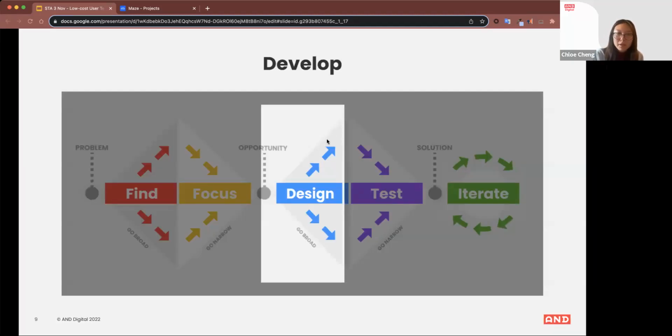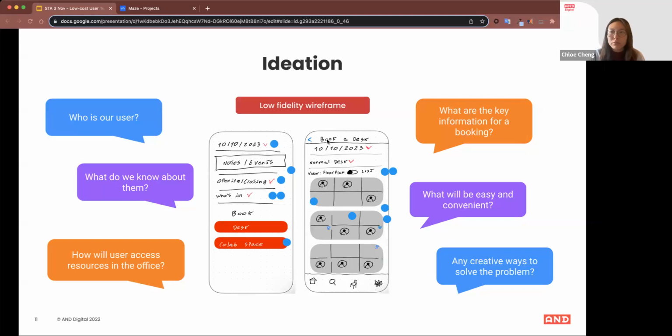After we've identified the problem and then the opportunity, which you've seen in the previous slide, we go into this design stage where we go broad, and that is to ideate. To ideate, we ask ourselves loads and loads of questions, as you might have before when looking at a problem and finding a solution. Questions like: who is our user and what do we know about them? How will they interact with the resources in the office? Given the ideation prompt, like a how might we statement, the team then goes into an ideation session to come up with a bunch of creative ideas.